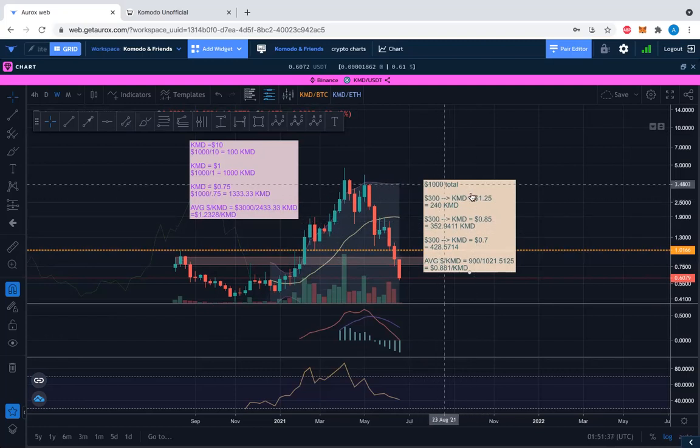If you were buying with $1,000 from this level, and even if you bought at the highs of $10, $1,000 worth, you got 100 KMD. That was in 2018, and then in 2019 or 2020 you bought when it went back to $1, and then it dumped for a whole bunch of weeks. You put in another $1,000 and got 1,000 of them. So now you had 1,100 of them for $2,000. That already lowered your cost. Then it went all the way up, you never sold, and now it's all the way back down here.